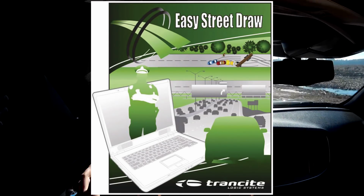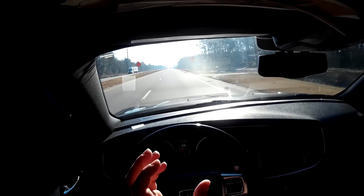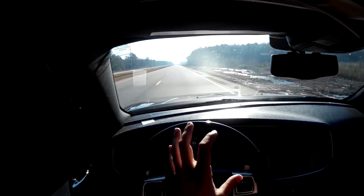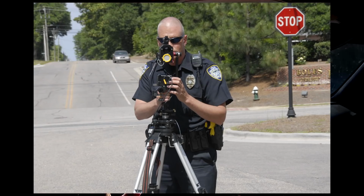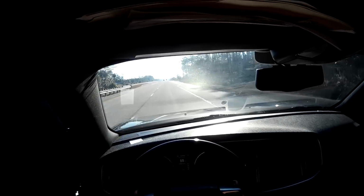And Easy Street Draw allows you to draw out a diagram of the intersection where the crash happened at, and you have to place both vehicles there in the exact spot that they were on final. It's called final rest. So once the accident happened, the vehicles come to a stop. That's called final rest. And that's what your diagram is going to show. Now, for the officers that want to go way above and beyond and they want to go to accident reconstruction school, I have no interest in learning accident reconstruction. There's 5 separate courses on it in Georgia. No thanks. I'm good. So that is it for today, guys.